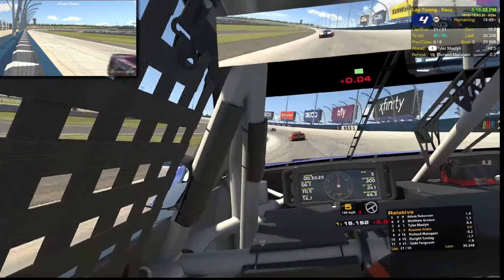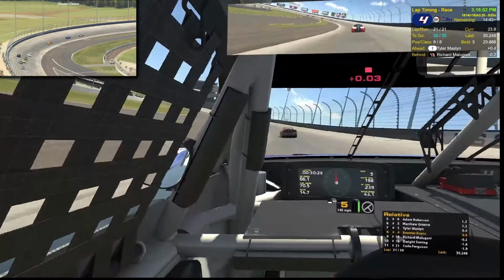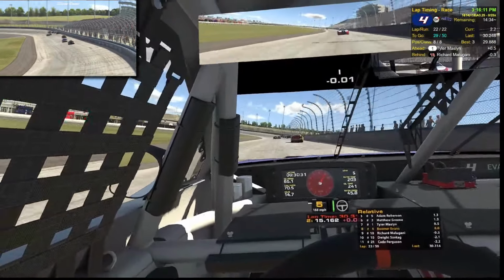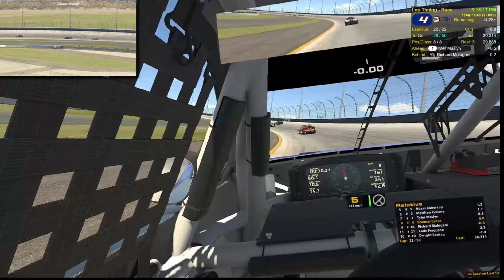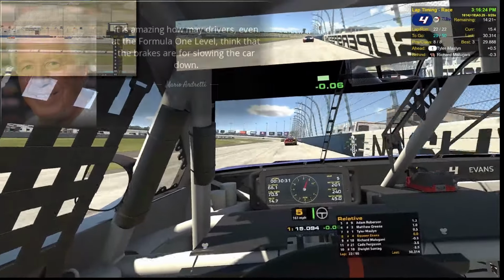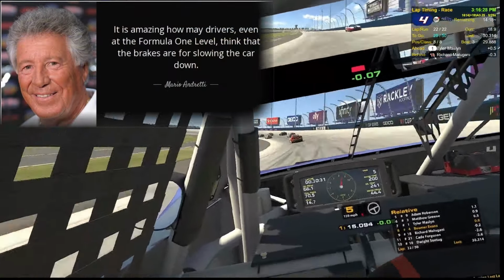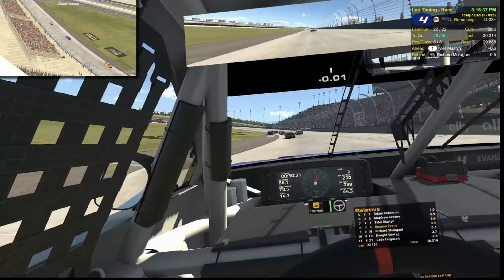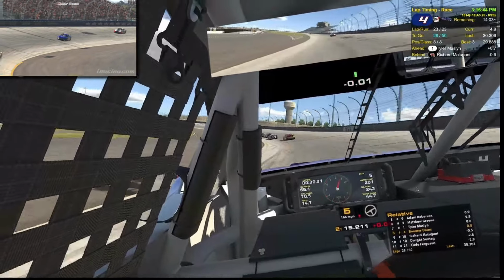49.7. As I was saying, that'll use up the tires faster. 30.31. One more time, Mario Andretti has a quote about using the brakes. I'll see if I can look that up and post it in the video here once I put it up. That last lap was a 30.3.